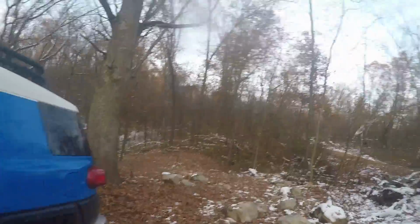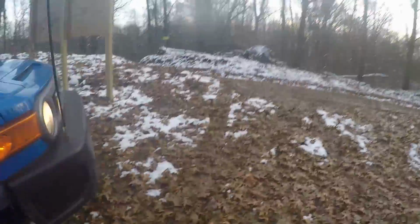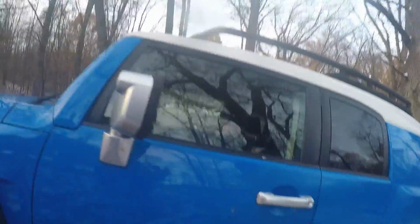So that was basically a cakewalk. The tires had no problems. I didn't gack any of them as far as I can tell. They're all full of air right now. My FJ does have a rear locker, so that helps a ton. But we'll head back to the sand area and try to get you some of that so you can see what that looks like.